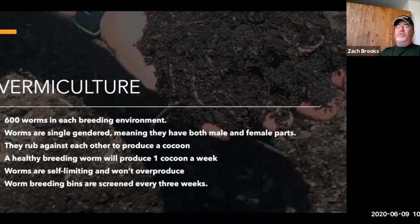We screen those cocoons and put them in grow out areas. A cocoon will have between 1 and 4 eggs in it, and it'll produce a full-size worm about 8 to 10 weeks after that, and each worm can produce 4 babies a week. They'll do that continuously from when they're about 3 months old until they're about 1.5 years old. Worms live on average about 18 months, but they can live as much as 5 or 6 years. It's a cool process. You should come out here and see it.